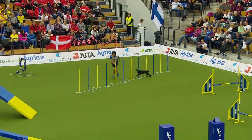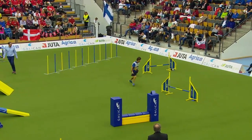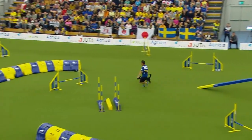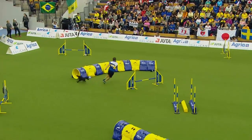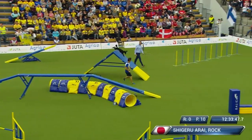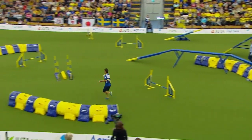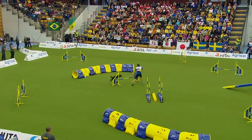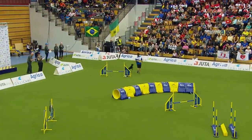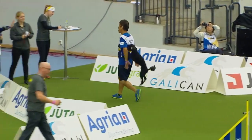He hesitates there, Nicola, but he gives five faults for the seesaw. He wraps also number 10. Front crosses onto the dog walk. It's another fault. Good, nice, obedient dog there, very responsive. Oh, beautiful line from 21 to 22. Very nice. And Shigeru Arai and Rock.